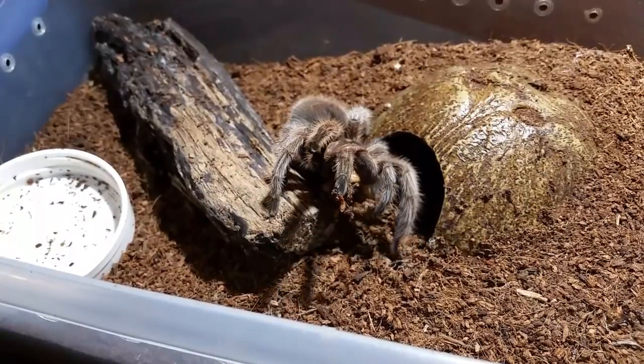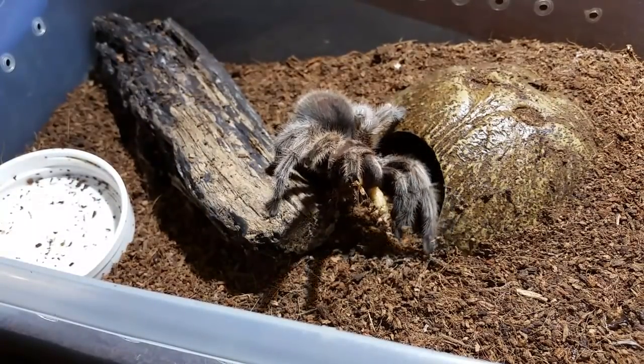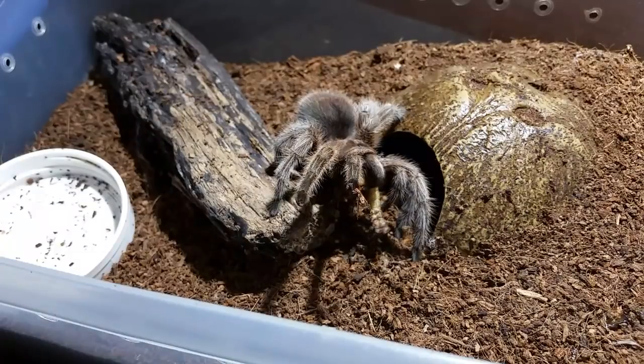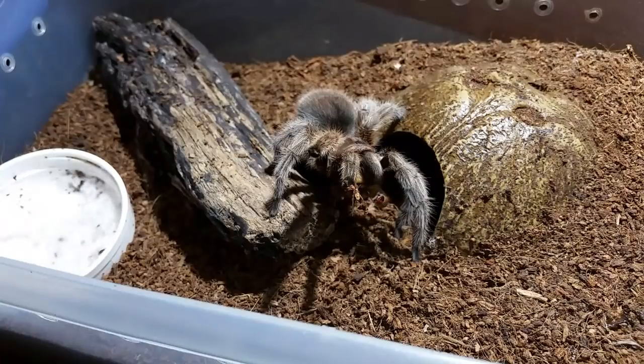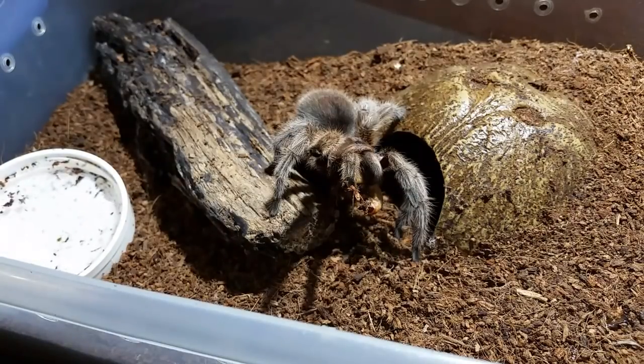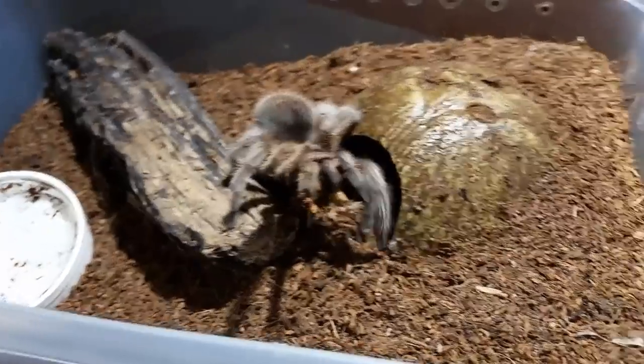I haven't fed her in a while. The last 2 times I did attempt to feed her, she didn't feed, so I figured she was getting close to pre-molt. She's never been a typical Grammostola, you know, on the rosea or porteri or whatever you want to call them. Apparently porteri is not a real actual name, so she doesn't fast, but she will skip meals every now and then.